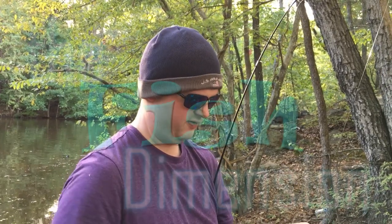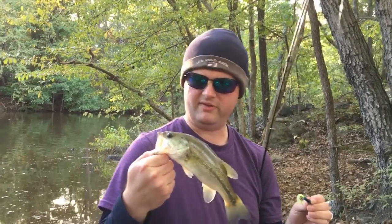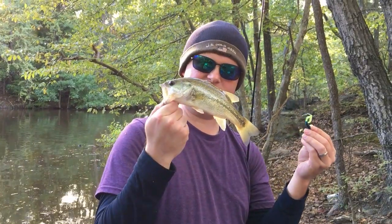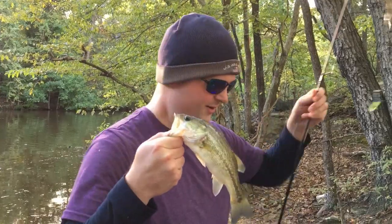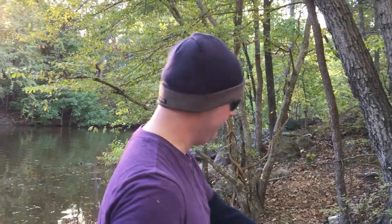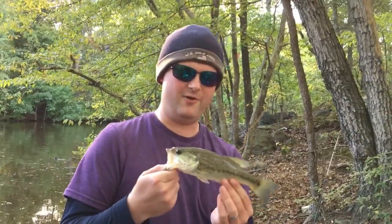All right, well, it's the first couple days of cold weather after Hurricane Michael left. And we came down to Flat Swamp to do some multi-species fishing. I threw in a little curly tail, and the very first thing that happens is I catch a bass, a little largy, on the first cast over there by those submerged rocks. Wasn't expecting that. I was just messing around before I turned the camera on, and that's what I get for not having the camera rolling.